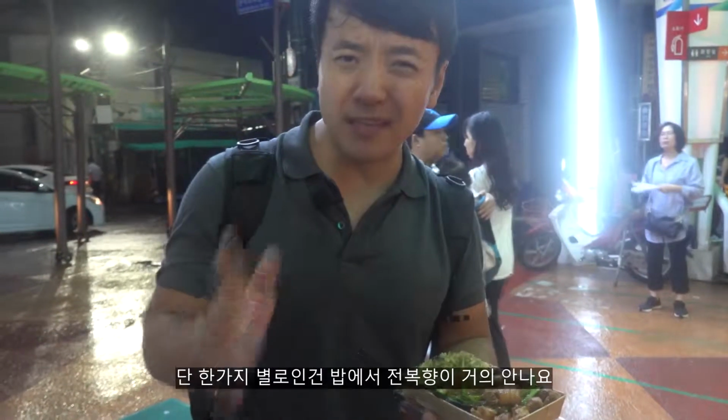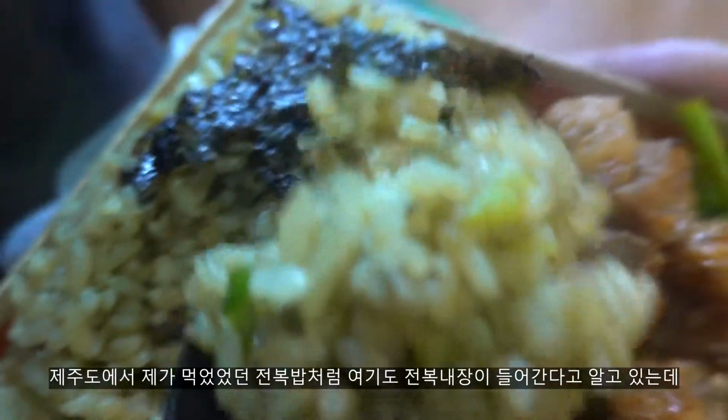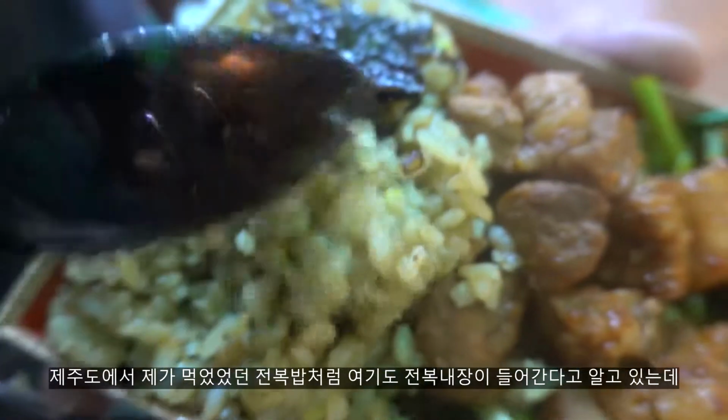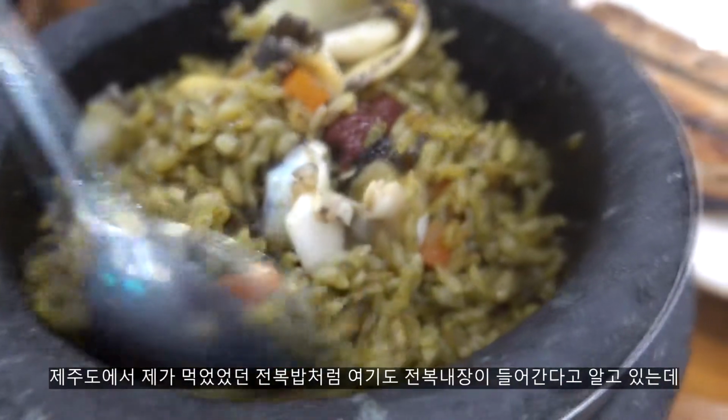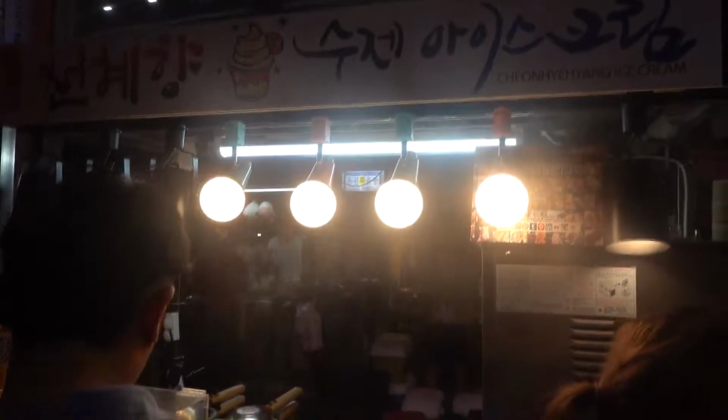Everything's great. Only thing I don't really taste is the abalone flavor in the fried rice. It's supposed to be abalone innards cooked into the fried rice, which is something I've had in Jeju before. It's still good, just lacking that particular flavor.